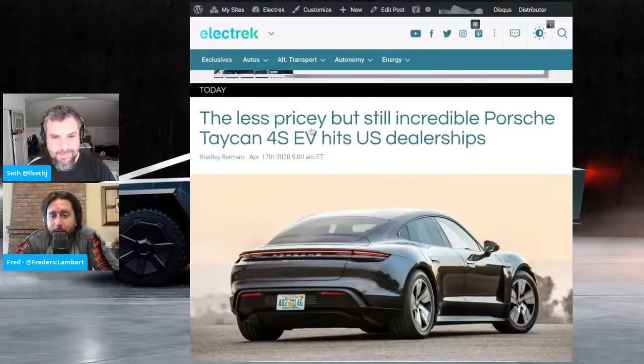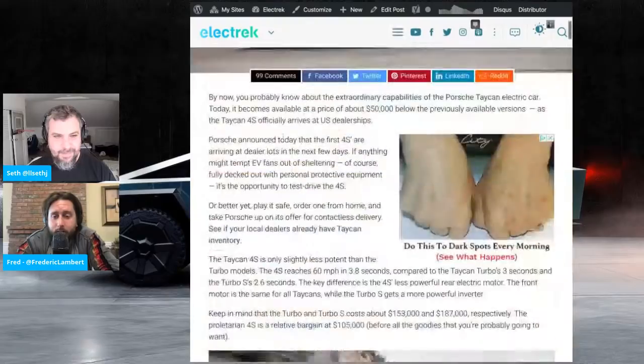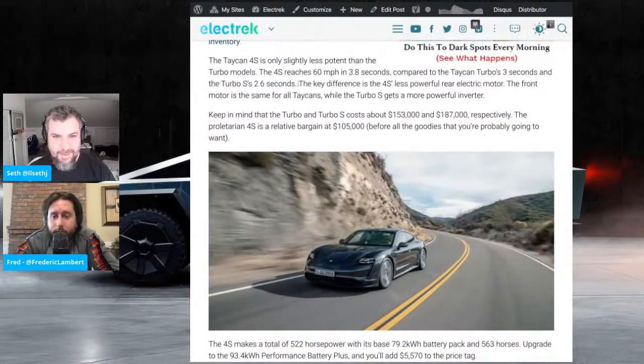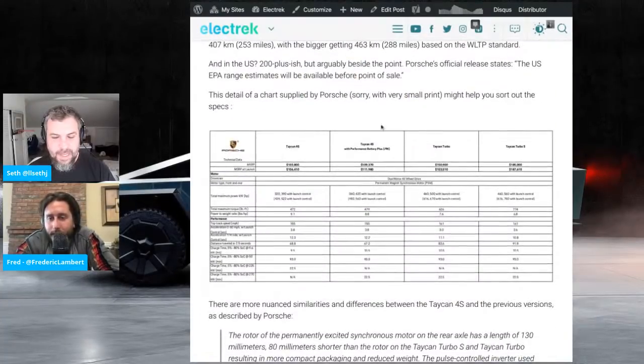All right, the Taycan 4S is hitting U.S. dealerships. Porsche made an announcement earlier today about the new, less expensive version of the Taycan, the 4S. So you have the Turbo S and the 4S. We have the pricing difference here. The 4S starts at just about $100,000. So it's still expensive, but significantly less than the Turbo.